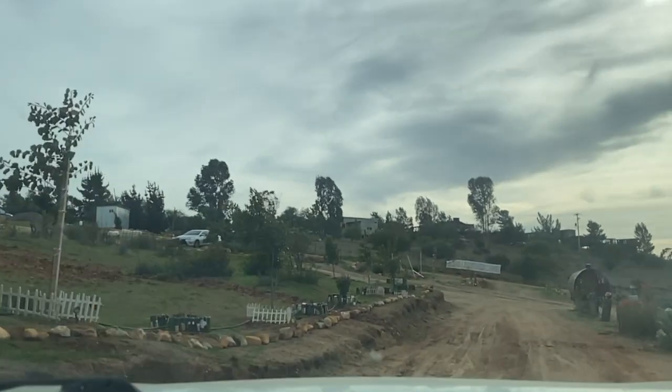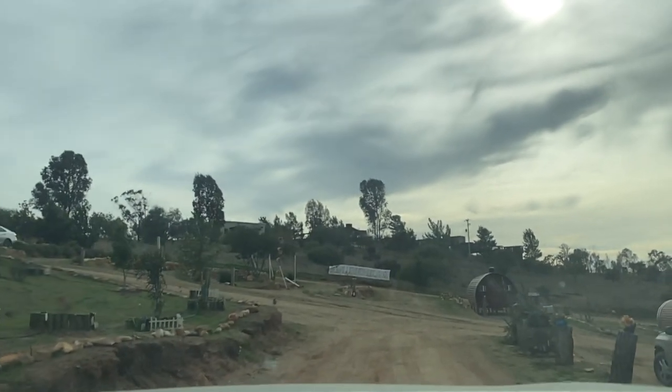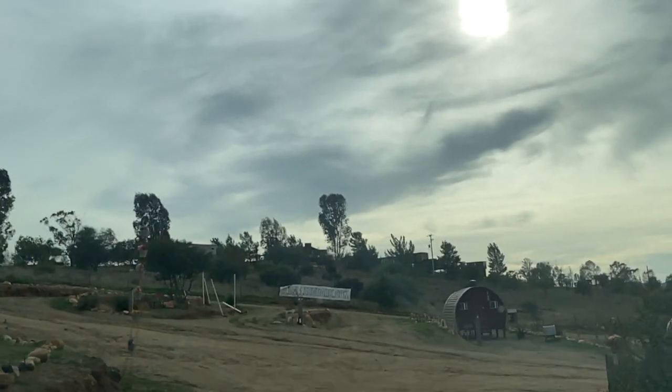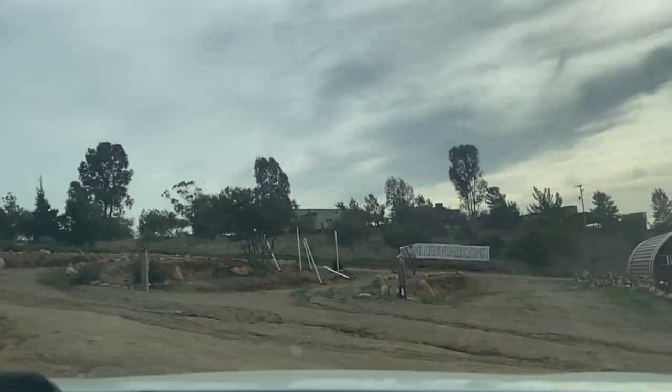So not only is this Airbnb close to many popular wineries and restaurants, but it also offers the guests the opportunity to camp on the property and rent RV spaces at an affordable price. The grounds are beautiful and relaxing, perfect for a weekend getaway.